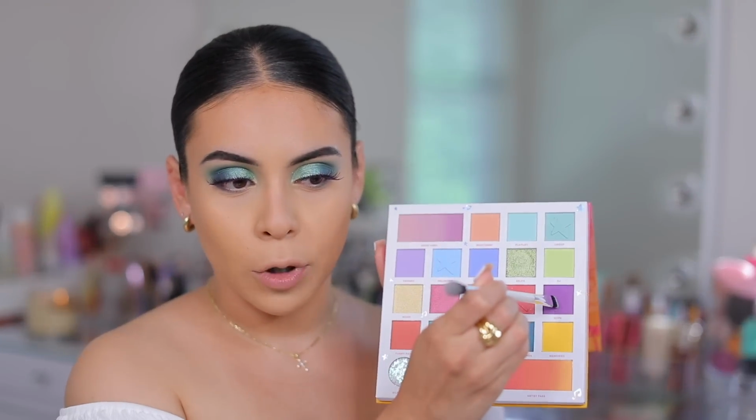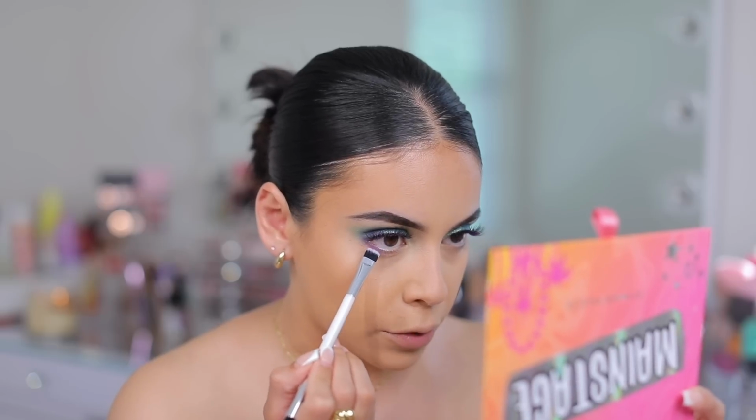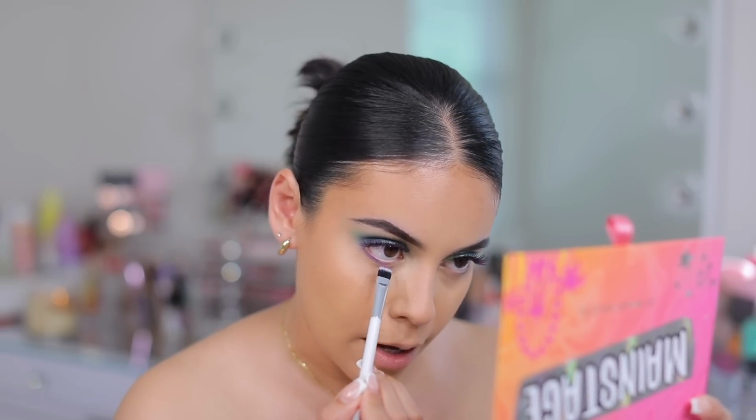So far, I think everything looks so much better. The foundation definitely, I'm looking at the viewfinder and my face still looks a little bit yellow, so it's not perfect, but I love the way it looks on the skin. So now I'm gonna jump back into this purple color, and I'm really gonna just press that on my lash line.